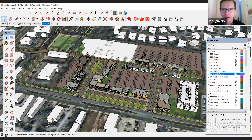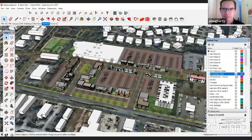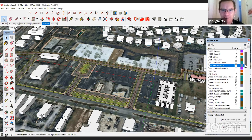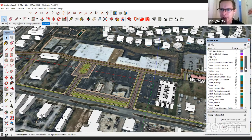So I can turn these layers on and off. I'm basically setting up the model to be able to run these different scenarios. So that's the lifestyle center version. I'll turn the trees off here because the trees I still need to optimize for each of the different scenarios. But I have basically trees. So I can run you through a couple of the ones that we're looking at here. That was the lifestyle center.